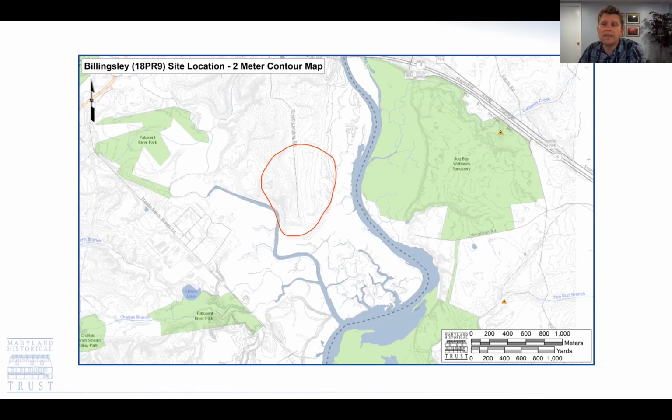So again, it's at the head of the expansive Jug Bay wetlands, which I saw you guys are going to be doing a tour of soon. So Stephanie Sperling, who was actually my co-PI on this project, will be giving the tour. She'll probably mention a little bit about Billingsley because we worked on that project there.